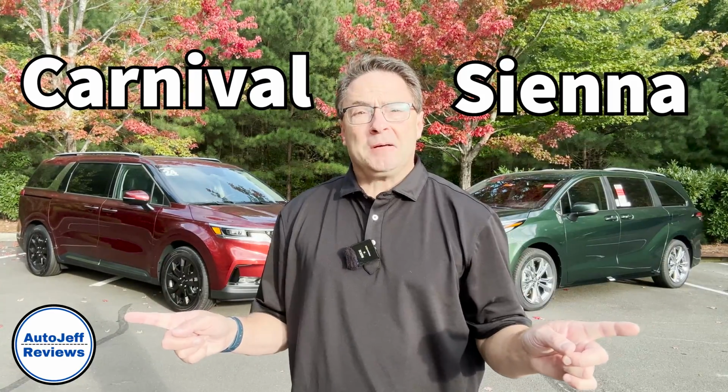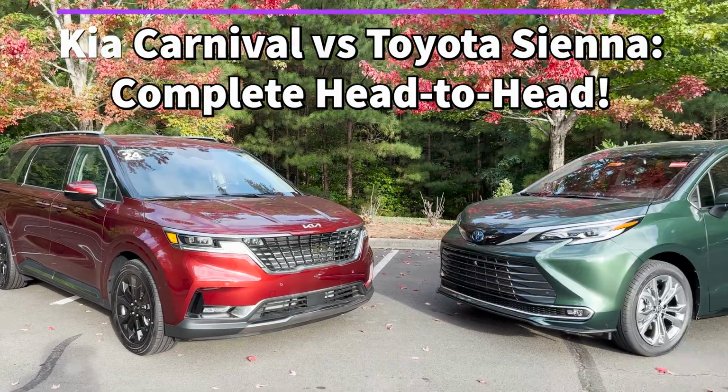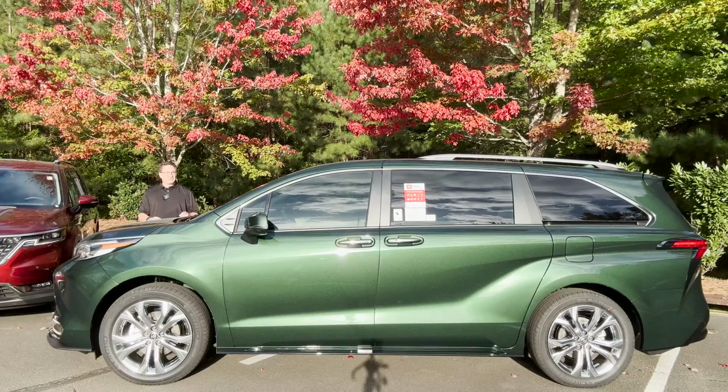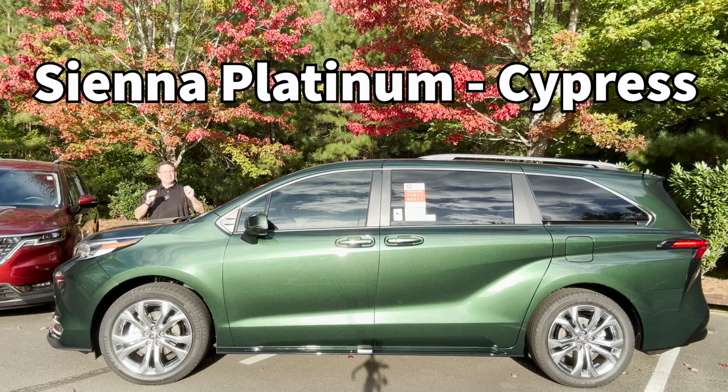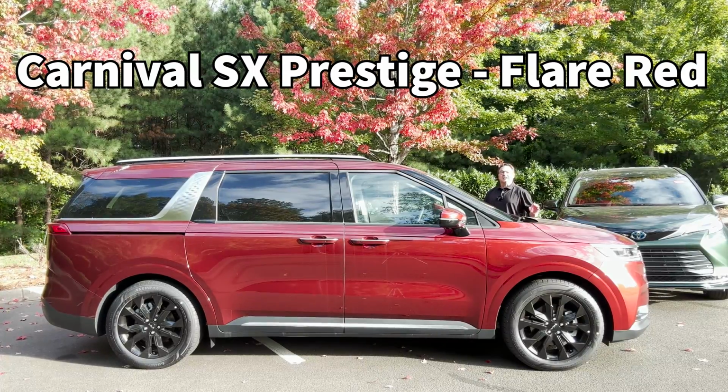Which minivan is better? Today we're comparing Kia Carnival against Toyota Sienna. That's right, we've got two powerhouses in the minivan segment. Both are fantastic road trip vehicles, but which one's the best? This is Sienna Platinum in Cypress Green, and this is Carnival SX Prestige in Flare Red.